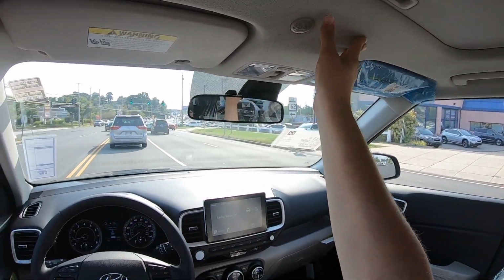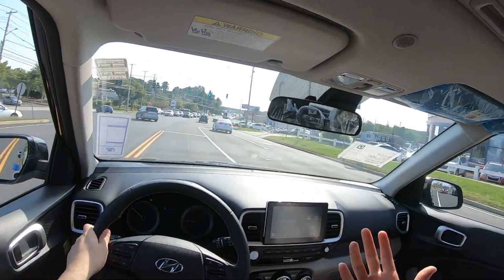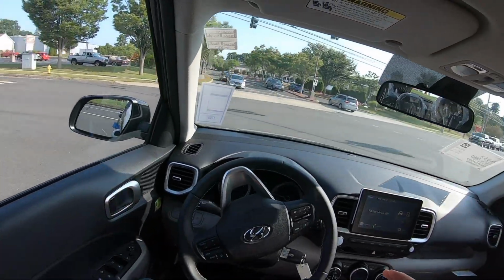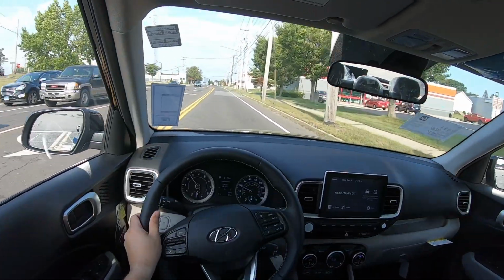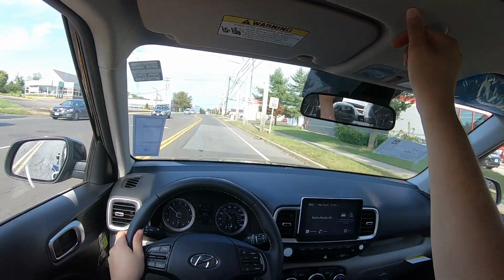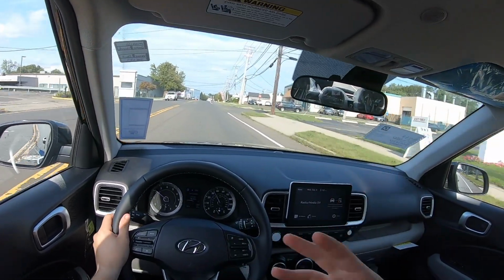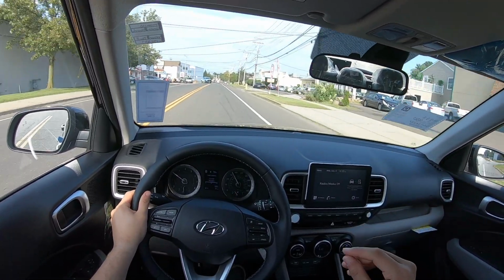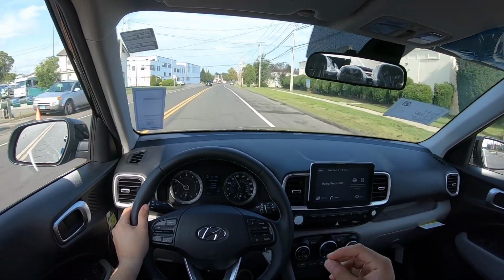The headliner is finished in almost an Alcantara look, but it's definitely hard. Yeah, definitely hard, but it does feel like it's finished in Alcantara slash, what is it called? Alcantara slash suede.